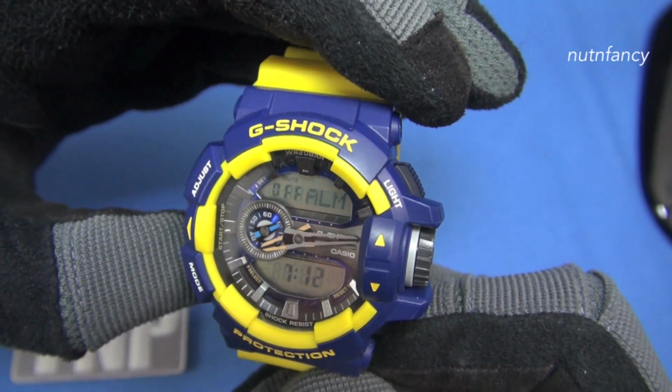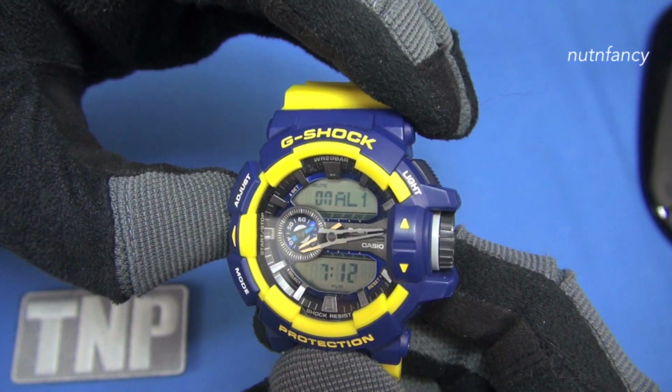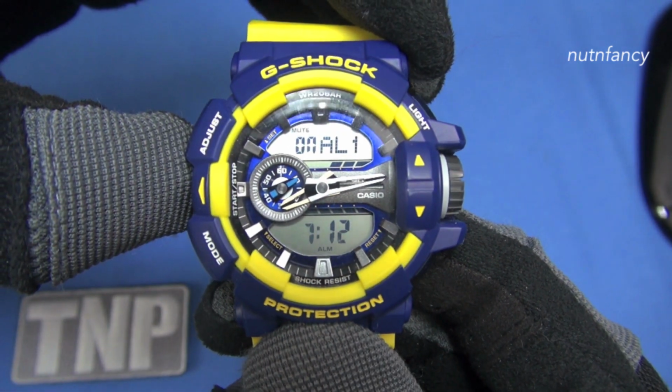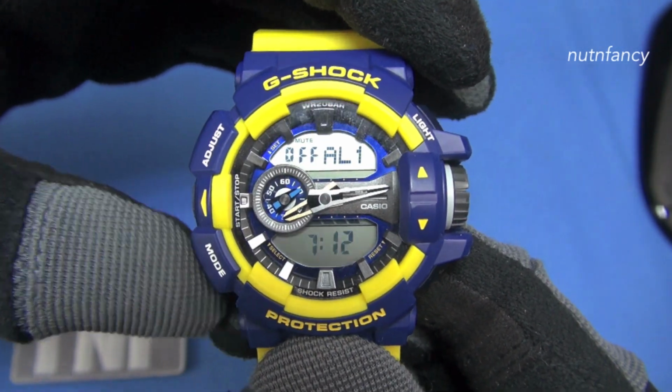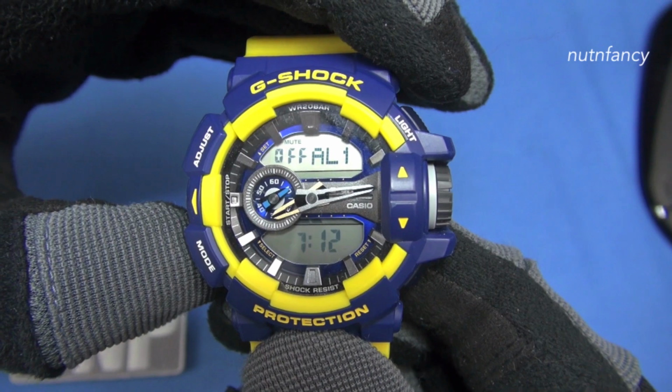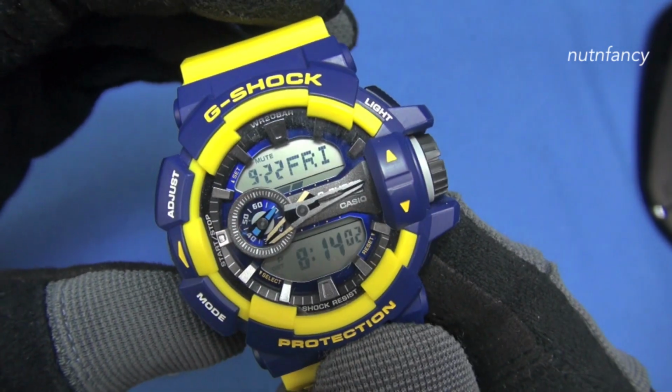Let me do that for you real quick. So in the alarm, I think it's the middle left button. Here it is. And that's how you're going to turn your alarm on and off on that, in the alarm function, so this middle left button. So it'll take you a little bit to get used to it, but once you got it, you got it. It is an excellent watch.